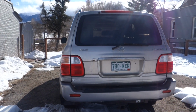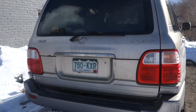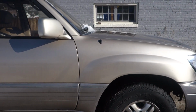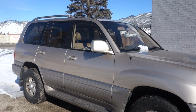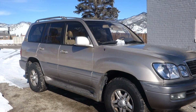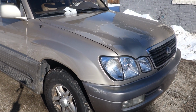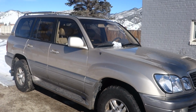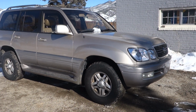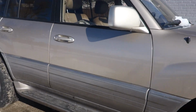I actually got rid of a 2000 Land Cruiser that I had that was kind of too nice for my taste. I didn't want to really beat that thing up too bad on trails or anything. It was in pretty good condition. So I got rid of that one and picked this up. As you can see, the clear coat is peeling pretty much all over the truck, but it looks kind of decent from 10 or 15 feet away. It's been pretty well taken care of.